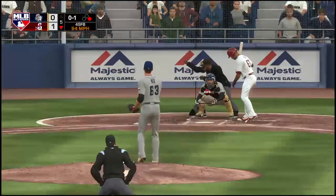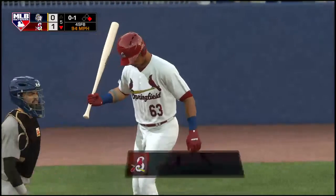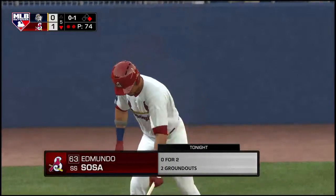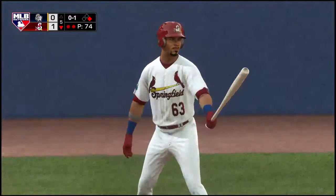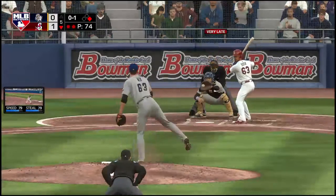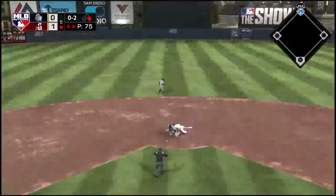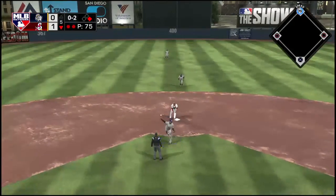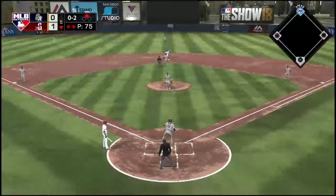Into the box, number 63, as he will take a look at strike 1 on a fastball right down the pipe. Ryder leads off first with a pair of outs in the inning. There goes the runner. Strike taken, the throw. He's in there easily as the throw bounces on the way down.